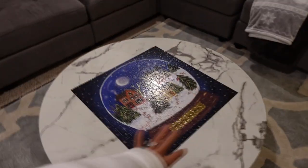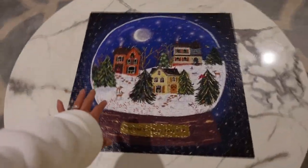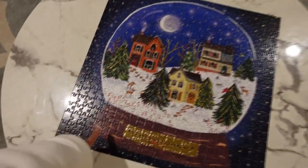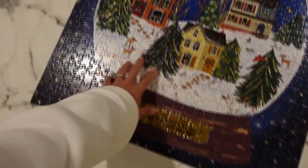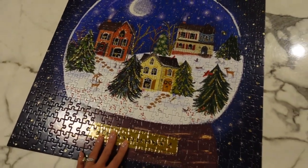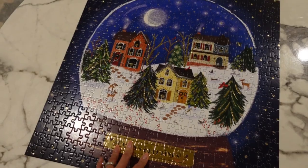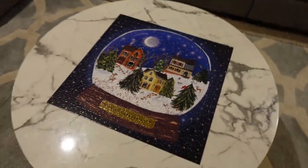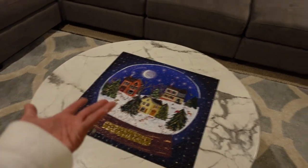And then over here we have a puzzle. I got this from Barnes & Noble. And it's like a snow globe. And I love it because it has some gold foiling all over. And we actually did this puzzle earlier last month, and it's just been here since. I think it's pretty and added as decor.